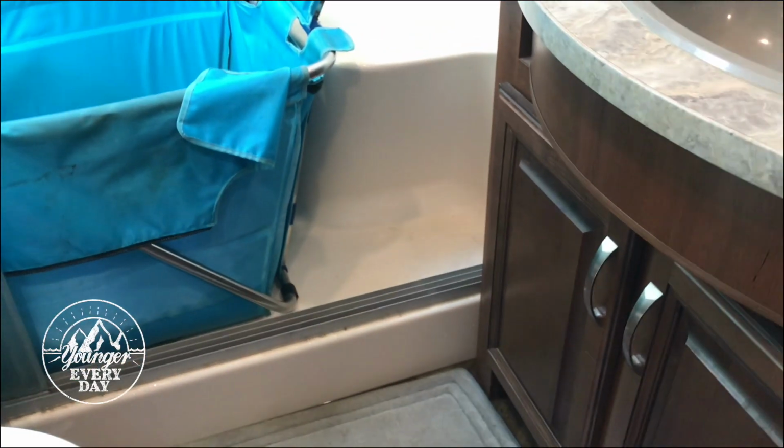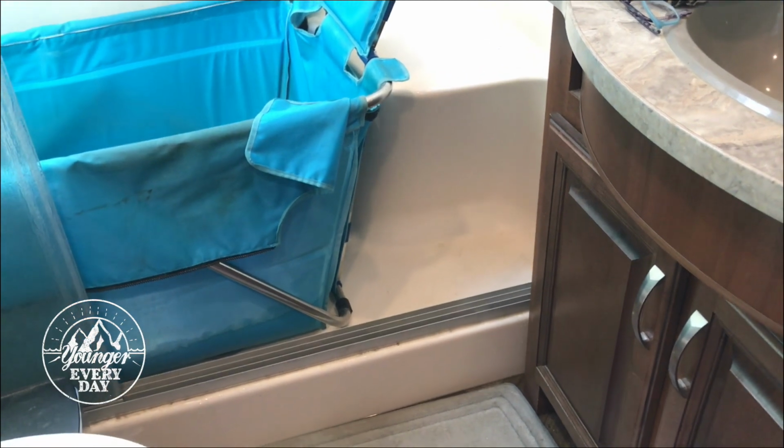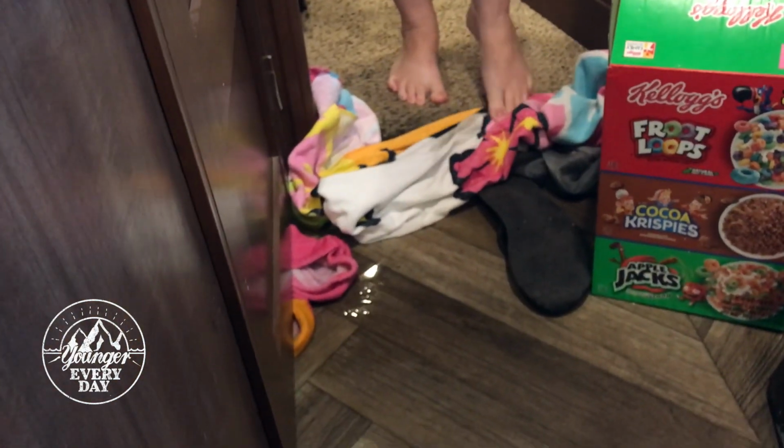That's our bathtub, and when we drain it, it flows into the pan, but if the pan gets full, then it overflows onto the floor. It's good times. But it'll smell like a watery ducky doll.